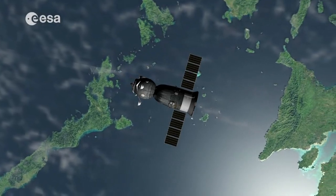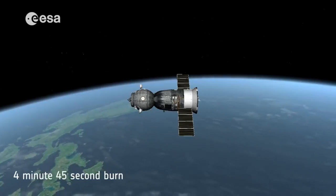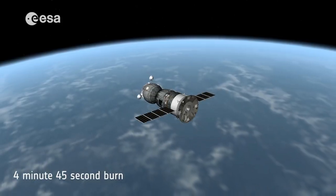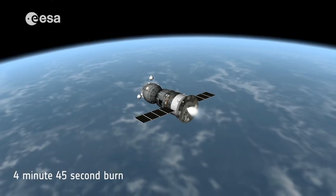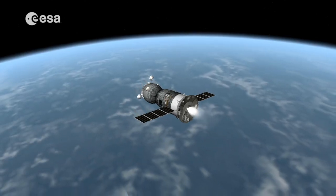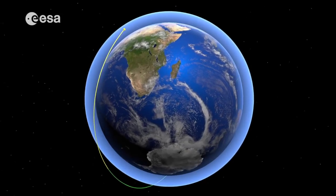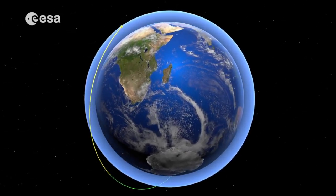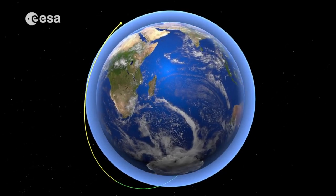To achieve the correct burn, the main engine fires for exactly 4 minutes and 45 seconds. The Soyuz now follows a trajectory that will lead it to intercept the dense layers of the atmosphere, leading to a safe re-entry and landing about 55 minutes later.